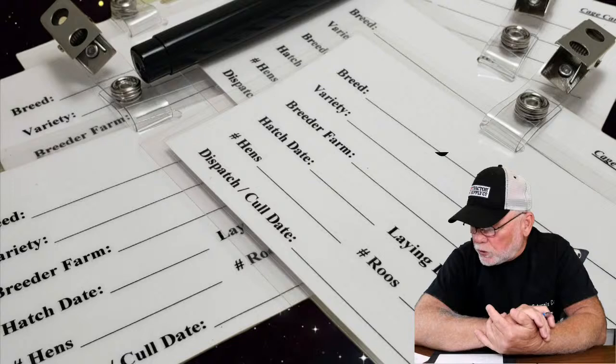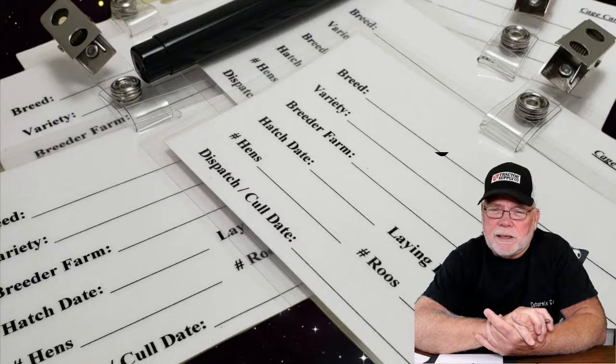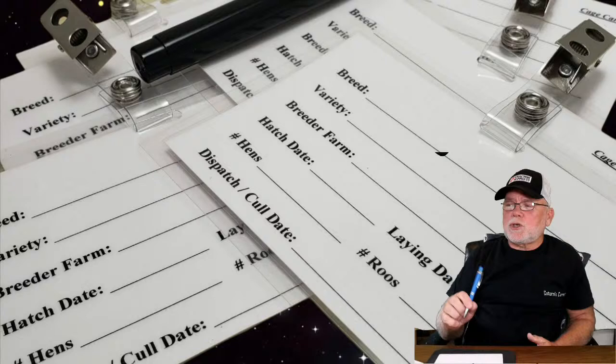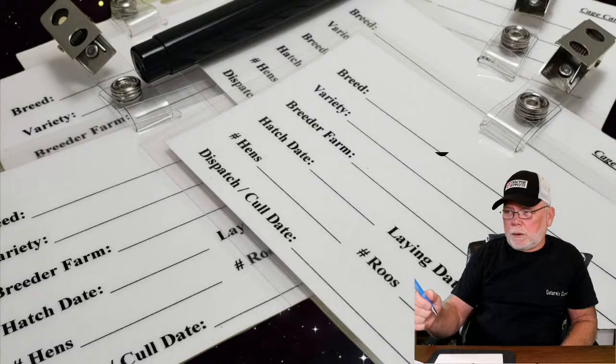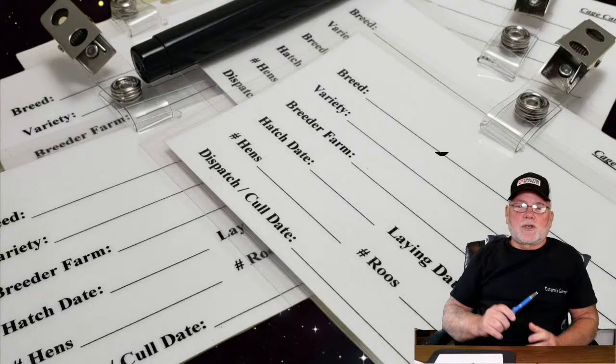Another thing you really want to do once you start breeding projects is keep very good records. These cards were made by John and Anita Garrett of AJ Farms LLC, and they sent me a bunch of them. I have them hanging on my cages now, and you can put whatever pertinent information you need on there, like where they're from, the color, the date they were hatched out, laying date. I probably wouldn't use the dispatch cull. I would probably use that so I know where the roosters from one group went to the different color group.